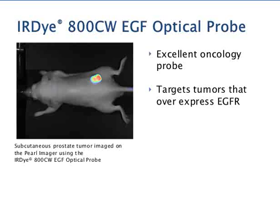The first probe development project we will discuss is that of IRDye 800CW EGF. The IRDye 800CW EGF optical probe is an excellent agent for cancer research. This agent will target tumors that overexpress EGF receptors. Since many tumors overexpress EGF receptors, this agent works very well in tumor progression studies.